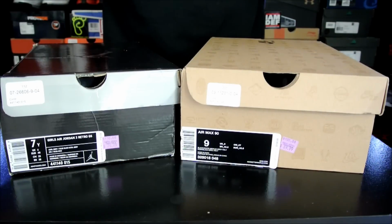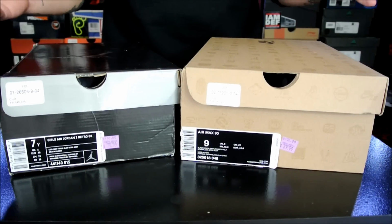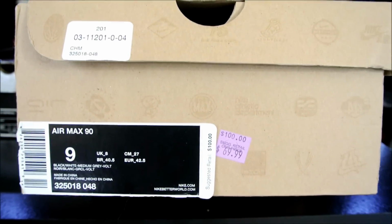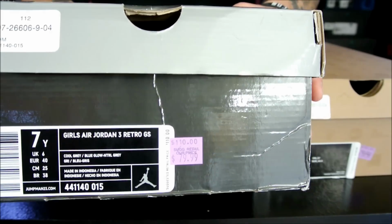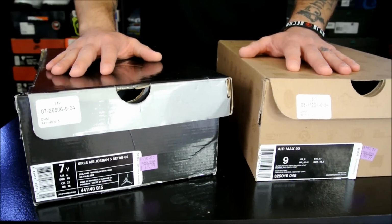What I have here is two different pairs of sneakers, two different sizes, two different grade sizes, I guess. This is grade school, this is men's. You can see that these were picked up over at a Nike outlet. And here is the price right here. It was $69. Now, this one was surprisingly more expensive than my shoes, but this is $79. However, this is an Air Jordan, so I guess that kind of makes sense.